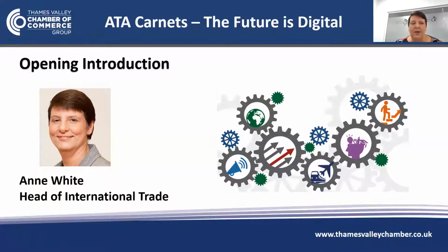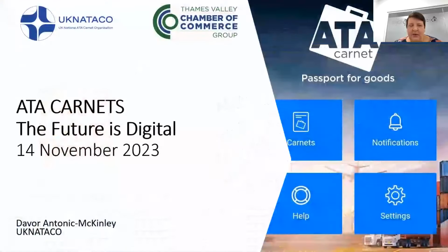So with digitalisation sweeping through all aspects of global trade and the introduction of the world government's single window customs platform, more and more traditional hard copy documents are becoming electronic. This webinar will focus on the digital ATA Carnets, the passport for goods document for temporary exports, highlighting how the approach will transform the ATA Carnet system and make the process a lot easier for those people using ATA Carnets. It will ensure accuracy, security, and also speed, to enable you to get through customs quicker.